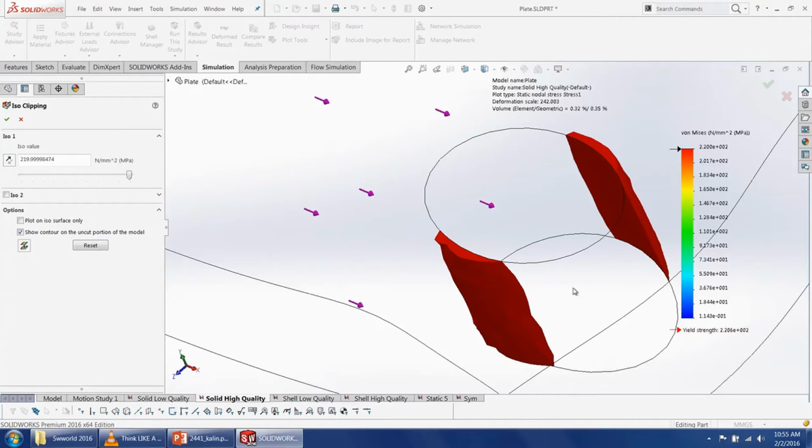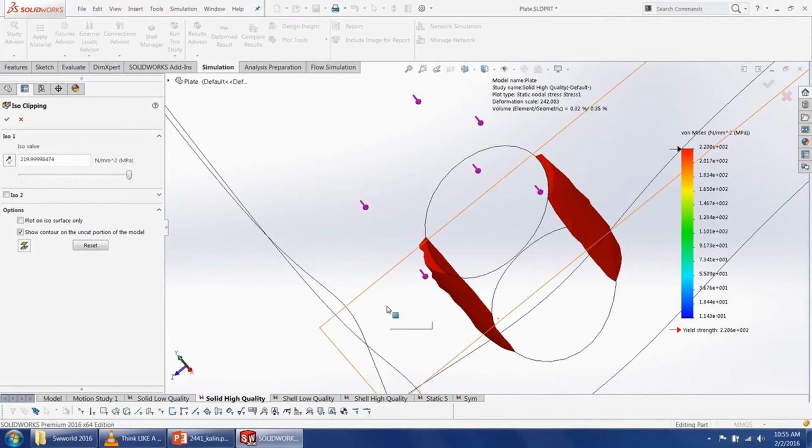And it's not really serious because it's not going from the hole to the side, but that could still lead to serious fatigue error. Whereas before it looked like a tiny sliver, now it's a clear half cylinder.